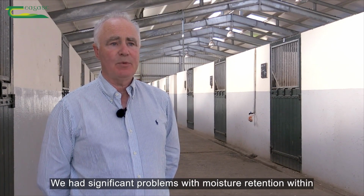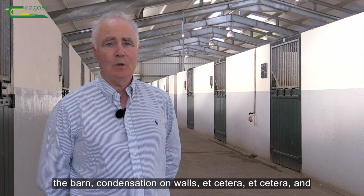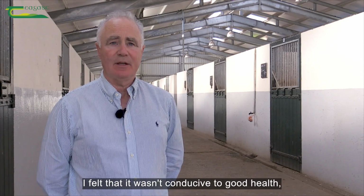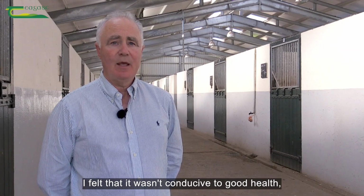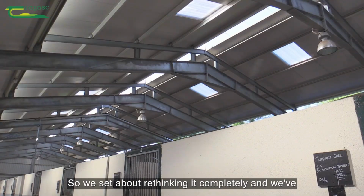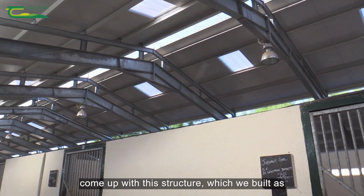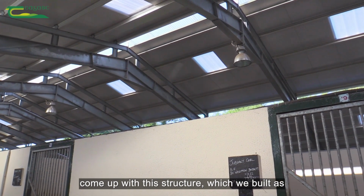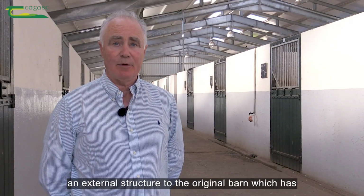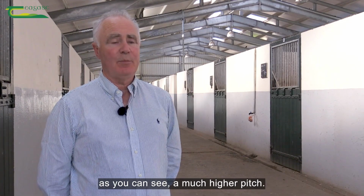We had significant problems with moisture retention within the barn, condensation on walls, etc. And I felt that it wasn't conducive to good health, respiratory health in the foals in the barn. So we set about rethinking it completely, and we've come up with this structure which we built as an external structure to the original barn, which has, as you can see, a much higher pitch.